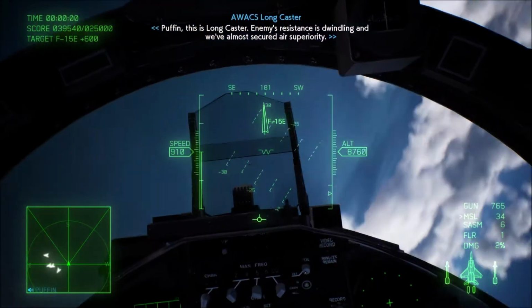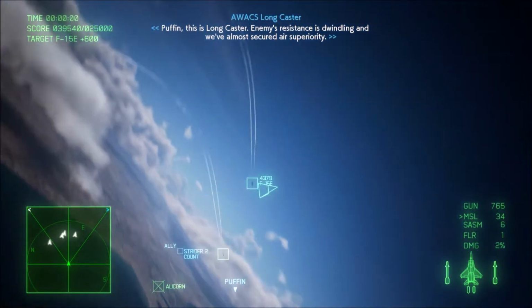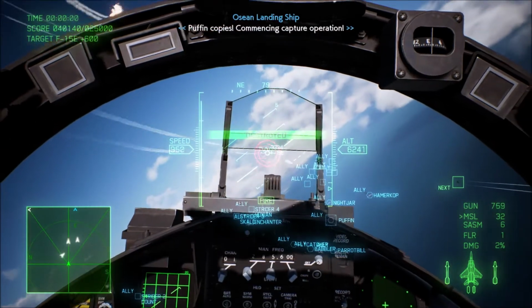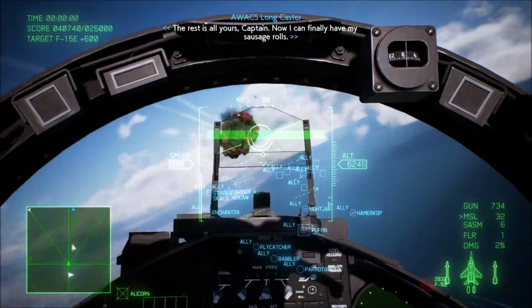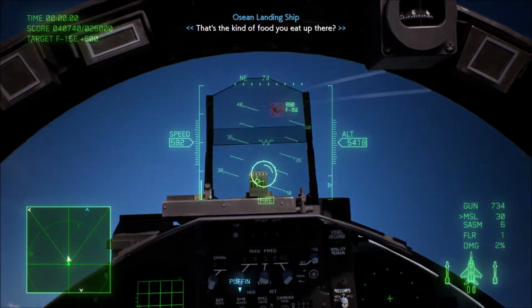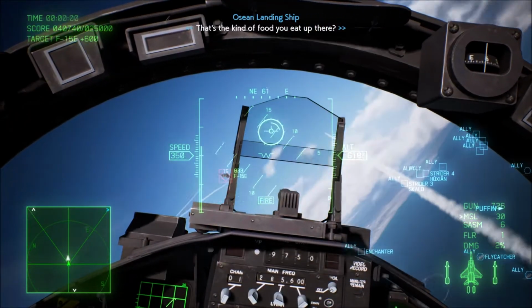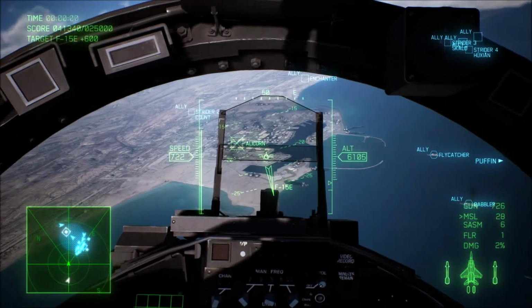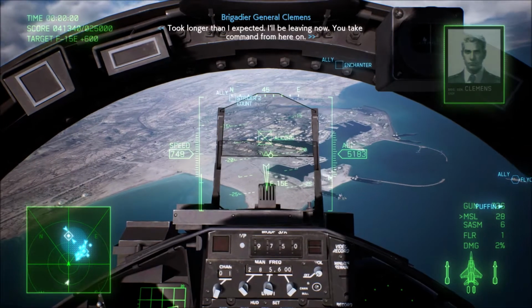Puffin, this is Longcaster. Enemy's resistance is dwindling and we've almost secured air superiority. Copy. Commencing capture operation. The rest is all yours, Captain. Now I can finally have my sausage rolls. That's the kind of food you eat up there? Of course, anything other than finger food would get in the way of my duties. That clearly wasn't what she meant.